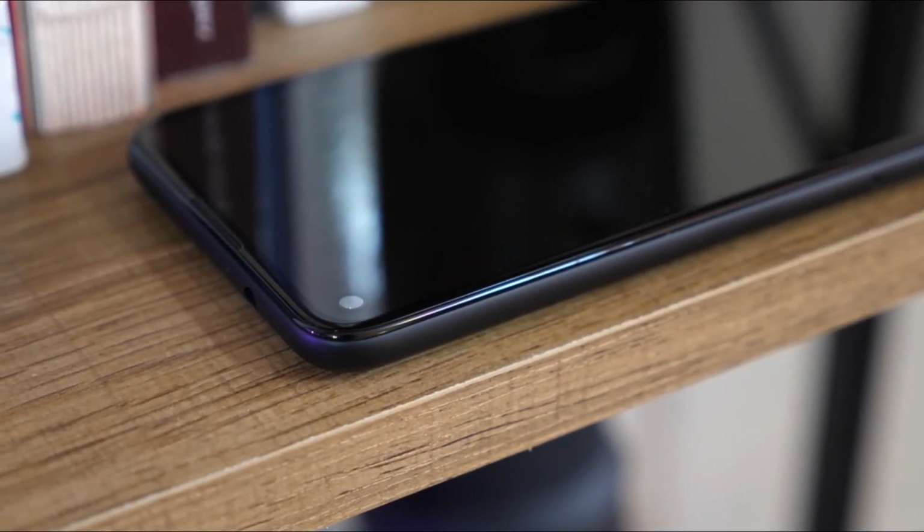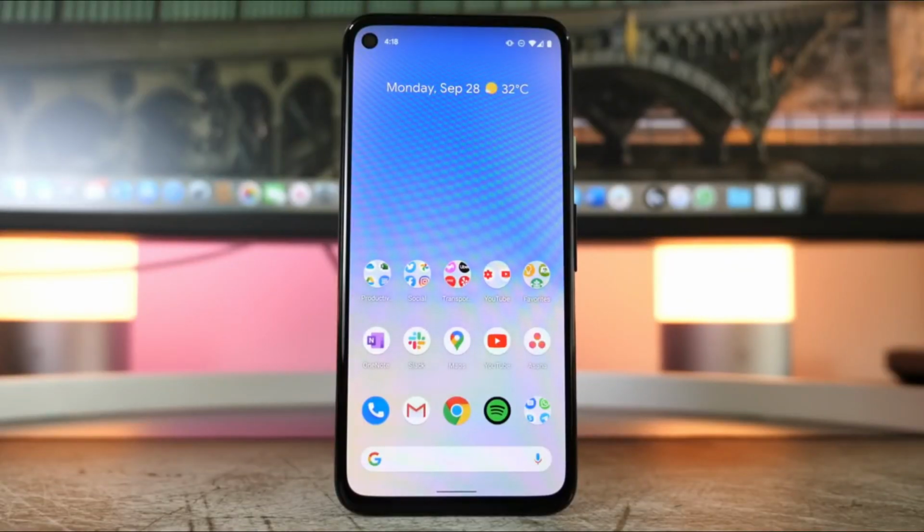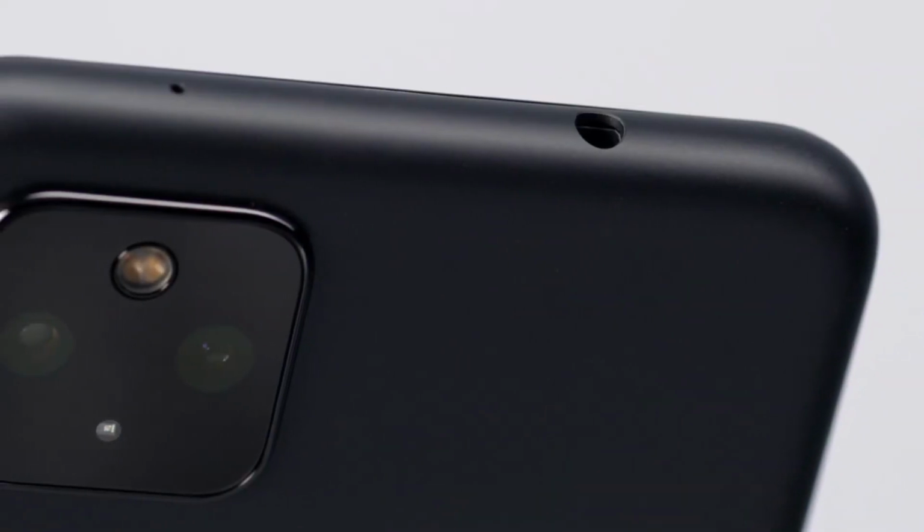Personally, if you ask me, I would rather choose Pixel 4a 5G over the Nord because I haven't used 90Hz, so I'm not that much addicted, and yep, I want great camera quality.